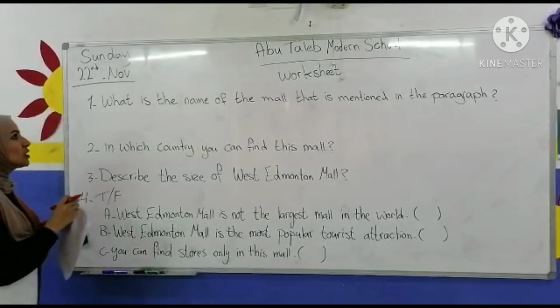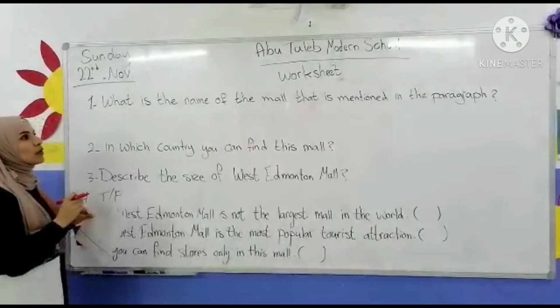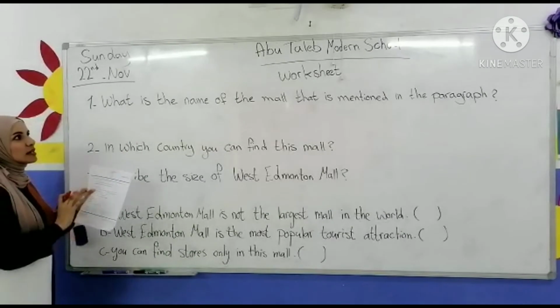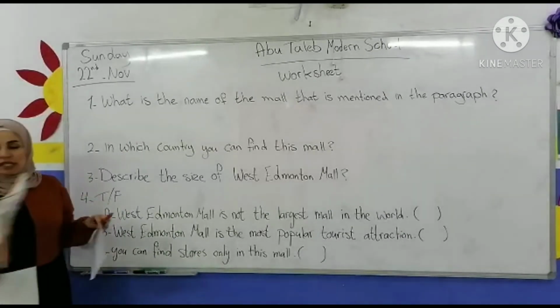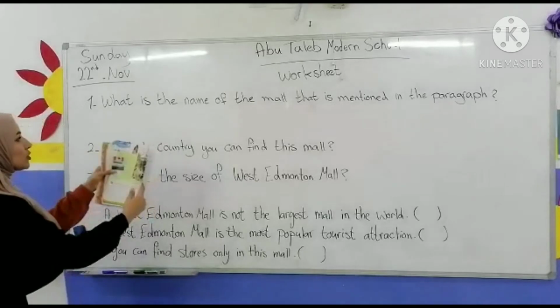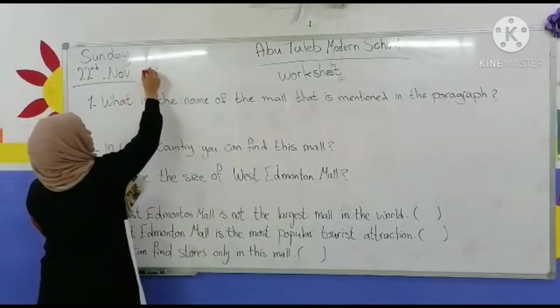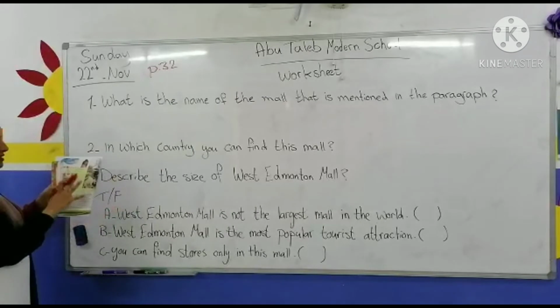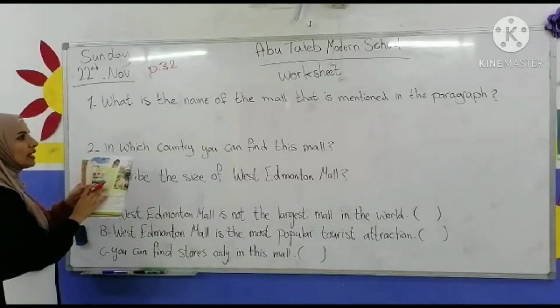22nd of November 2020. Today we are going to do the worksheet. هنعمل اليوم ورقة العمل الخاصة بفقرة West Edmonton Mall الموجودة عندنا في student book page 32. Okay? So كل الإجابات راح تكون من هاي الفقرة.